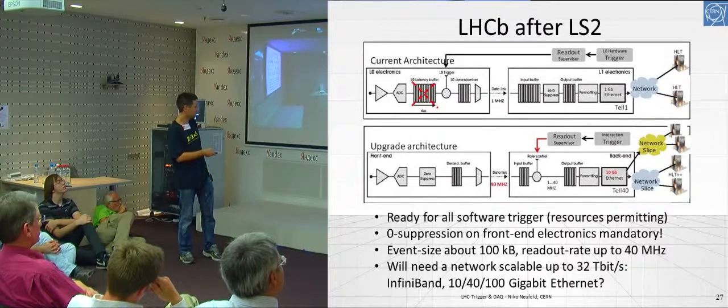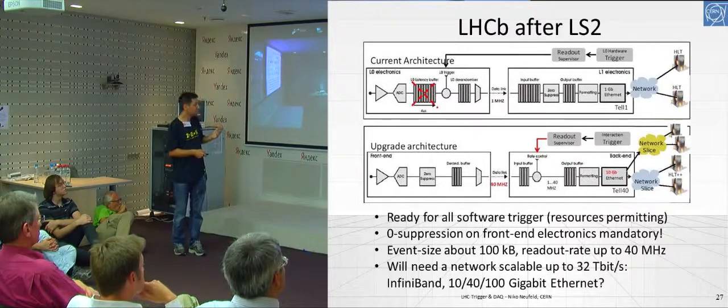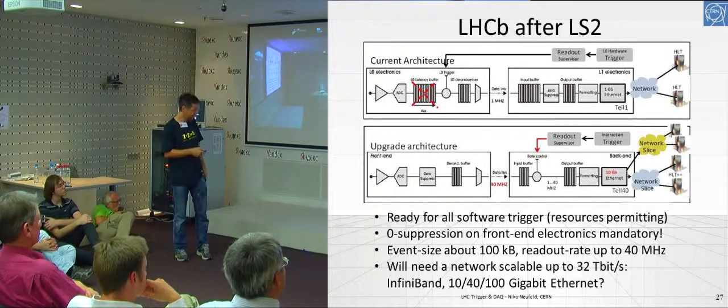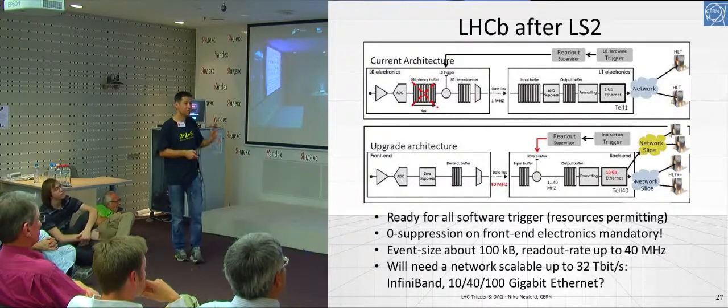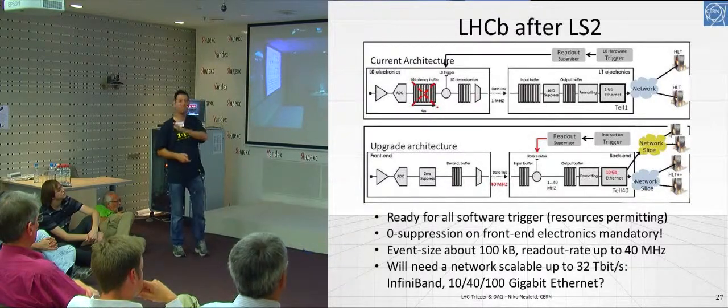to multiple instances of this network. Okay. One interesting question will be the network technology: InfiniBand, or some version of Ethernet. This is currently being studied. The network which is required is a 32 terabit per second network. You can almost buy that today. I mean, for certain you can buy it. The question is if you can afford it.